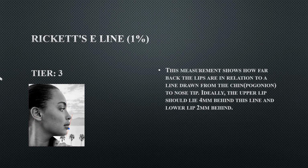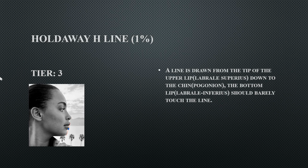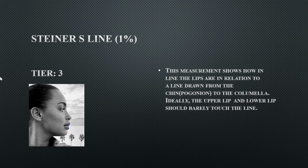Her rickett's E-line, so these are the lip measurements. Her rickett's E-line goes from the nasal tip all the way to the chin, and you want the upper lip and the bottom lip to be below or beneath the line, and hers is actually passing the line, so this is not ideal. Her H-line goes from the tip of her upper lip down to the chin, and you want the bottom lip to barely touch the line, and hers is past the line, so that is a tier 3.